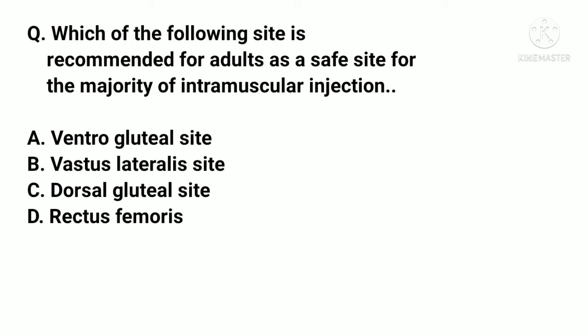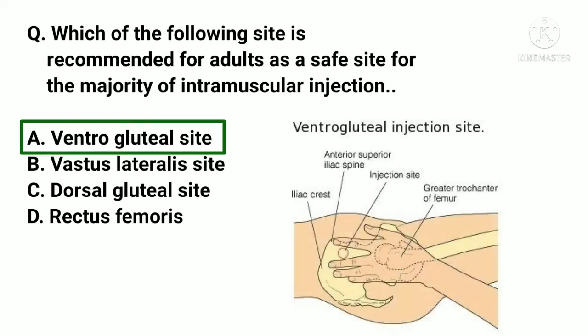Which of the following sites is recommended for adults as a safe site for majority of intramuscular injections? A. Ventrogluteal site. B. Vastus lateralis site. C. Dorsal gluteal site. D. Rectus femoris. And the correct answer is A. Ventrogluteal site. Ventrogluteal site is considered to be a safe site for intramuscular injection because this site is free from major blood vessels and nerves.